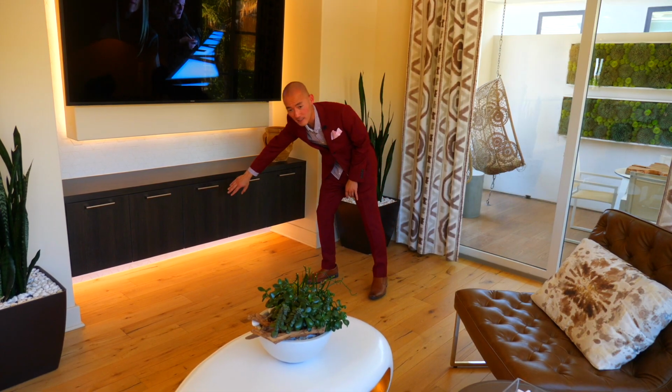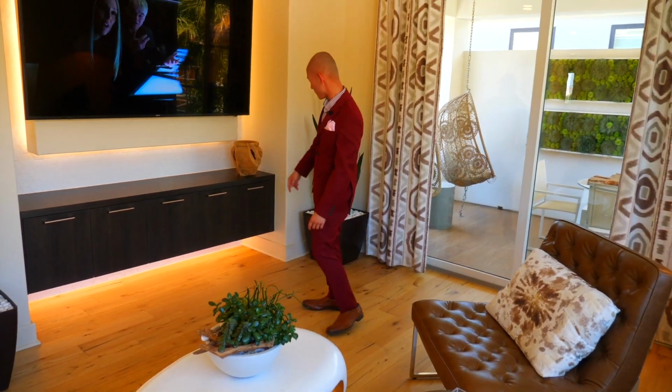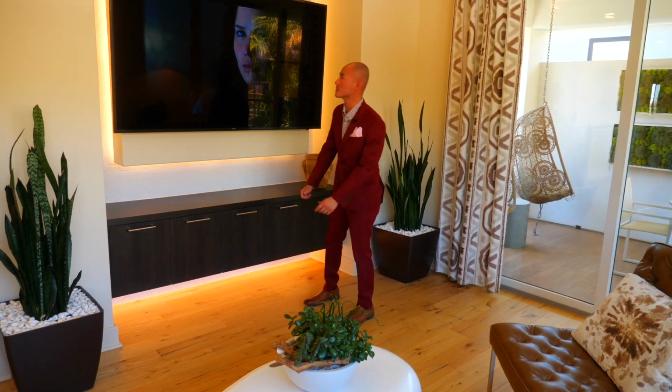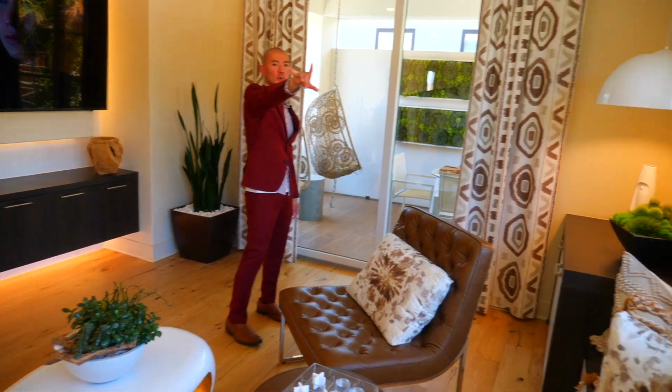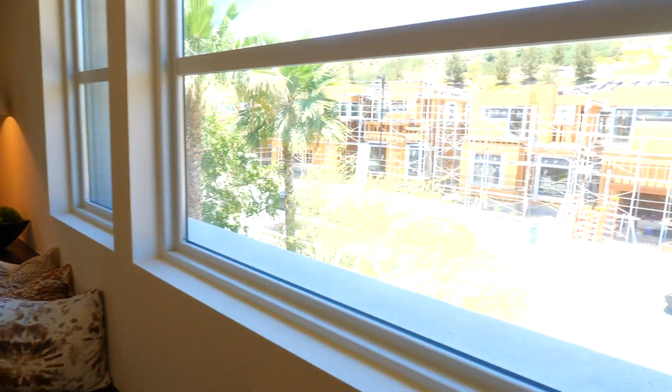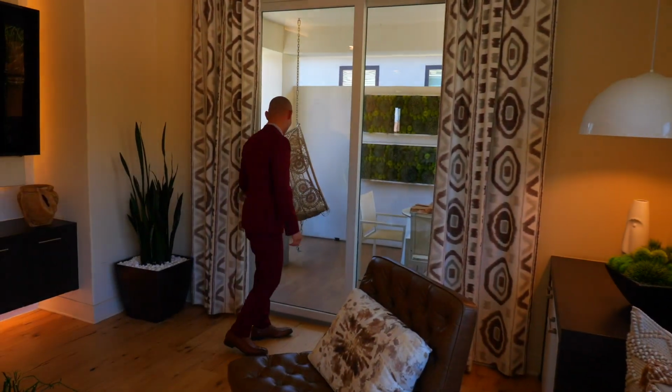All right, so we got some floating cabinets with LED lights in the bottom right there. Check out this backsplash right here. Nice backsplash right there. So what you guys think, huh? Big old windows, right? See the construction outside? All right, check it out, let's go.